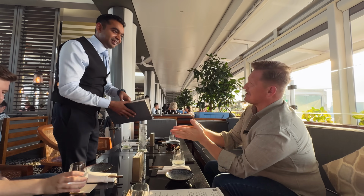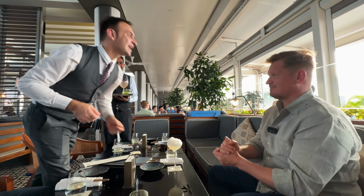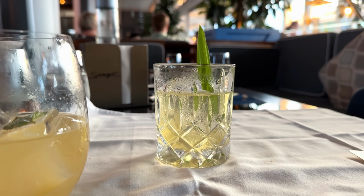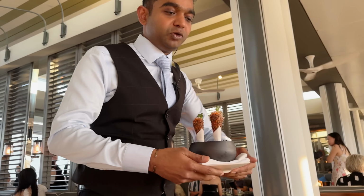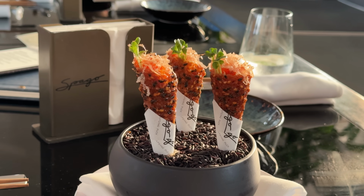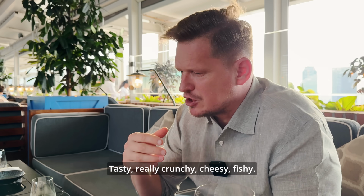Service is professional, but relaxed and funny at the same time. I love this guy, I love his vibe and energy. We were suggested to try some cocktails. These are beautifully layered drinks packed with a lot of flavors. And here comes our first bite. Tuna tartar cones with chili aioli. Tasty, really crunchy, cheesy, fishy.